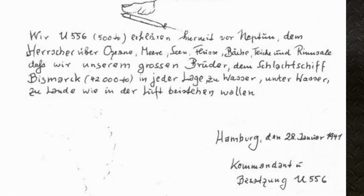The central text reads, "We, U-556, 500 tons, hereby declare before Neptune, Lord over oceans, seas, lakes, rivers, brooks, ponds, and rivulets, that we will provide any desired assistance to our big brother, the battleship Bismarck, 42,000 tons, at any place on the water, underwater, on land, or in the air." Hamburg, the 28th of January 1941.